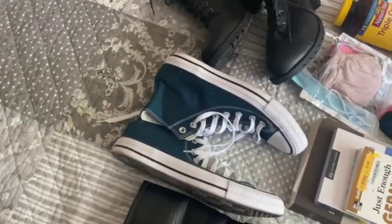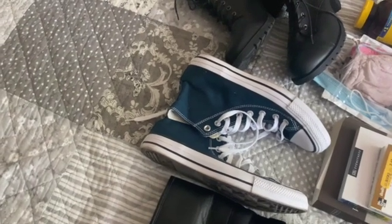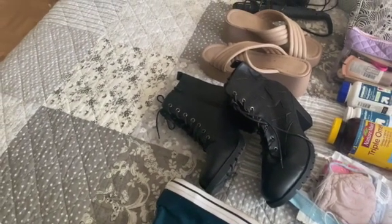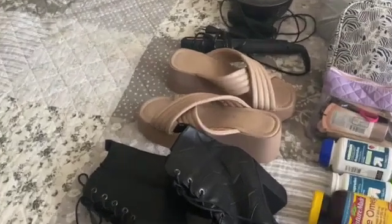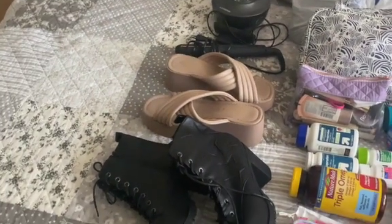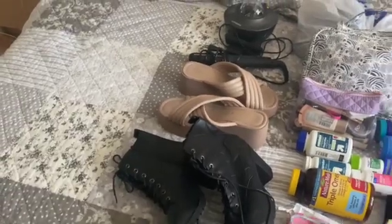I just have some dark green Converse for day trips and walking around, a black pair of boots for when I'm in the city and I want to look nice but I know I'm not going to be walking a lot, and a pair of tan shoes just for if I go out to dinner and I need a nice pair of dressy shoes. And they're platforms, so that way I look nice, but they're tan and neutral, so they go with everything.